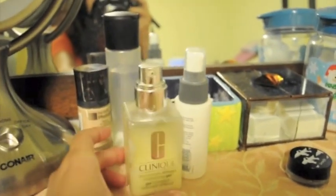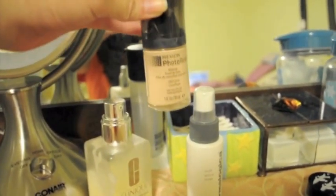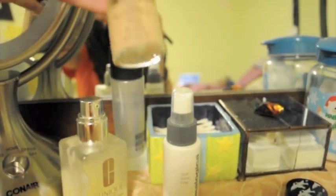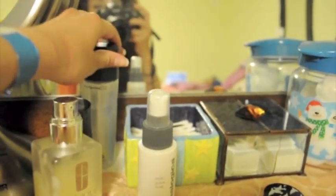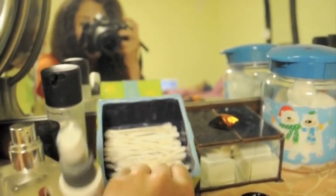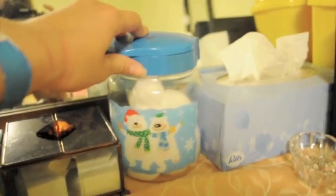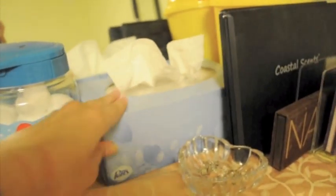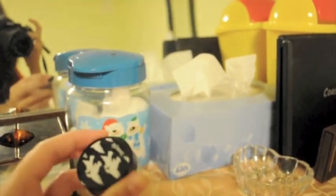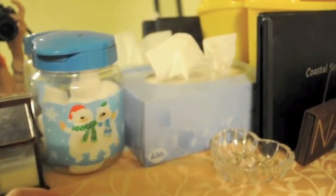And then here I have my Clinique moisturizer. I have a Dermalogica toner. I have a foundation, which is Revlon Photo Ready, but I don't really use this every day anymore because I don't really wear foundation anymore, but I don't really like putting it away, so that's a mouthful. And then I have my Maxfactor. I have some Q-tips. Oopsies. I have some foam wedges. I have some cotton balls and an airtight thing. I have some tissues, and I have another Benefit RSVP. Benefit Creaseless Cream Shadow, but it's my mom's, so I don't know why I have it up here.